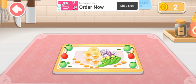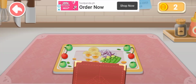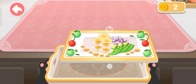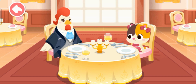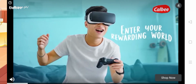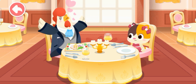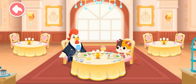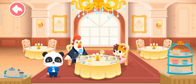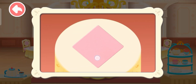Wow! The delicious salad is finished! Sorry for... Yeah! Appetizer. Before starting to eat, fold your napkin in half and place it on your thigh.